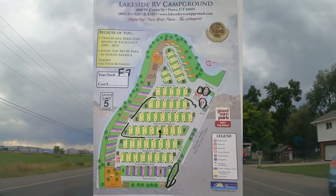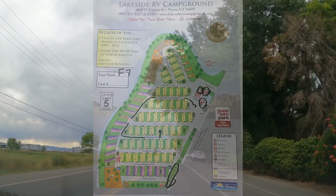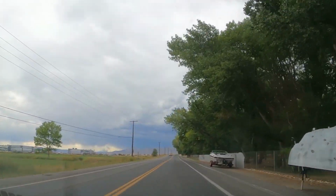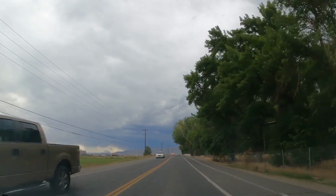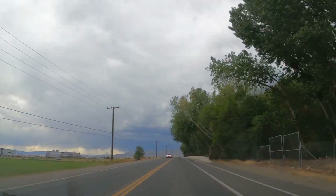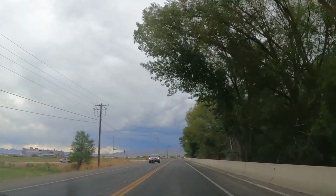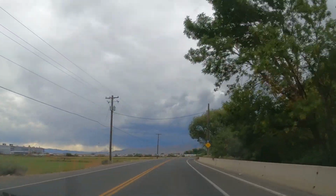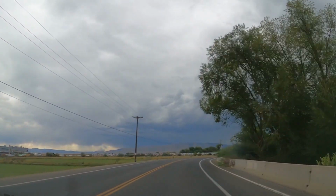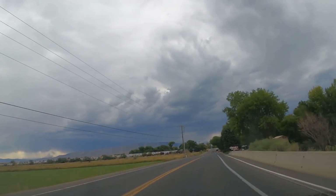It is. Now, my thought originally was 3 miles away from the interstate, it's going to be nice and quiet. For the most part, it was. What we didn't realize is we were directly across the street from Provo's airport, which is served now by Allegiant and very soon to be by American Airlines. I believe next week. So there's a lot of larger aircraft in and out of there, as well as the private aircraft and small aircraft.